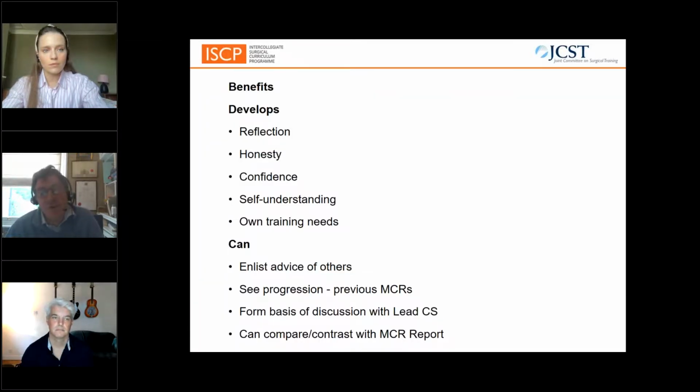What are the benefits to you for self-assessments? Well, those skills that you utilize, reflection and honesty, will be developed. We think it will be good for your confidence to know how you've been developing over time. You get a real understanding about where you are, and that really helps you to develop your own training needs. You can ask other people, you can involve their advice. You can certainly look back and see how you've progressed and compare against previous MCRs.